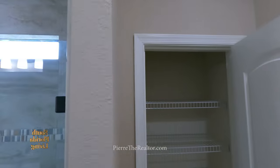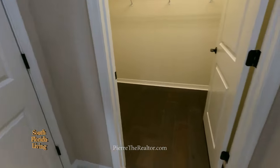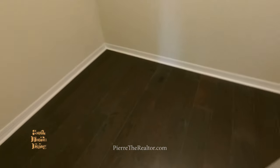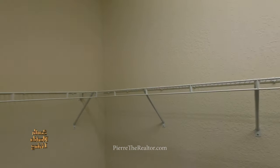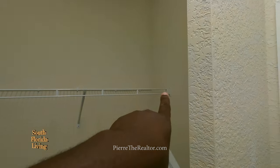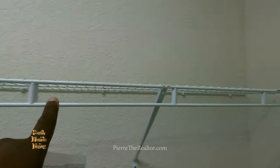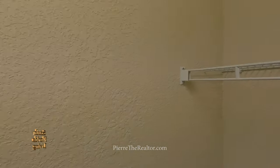Here goes the linen closet. This is absolutely beautiful. Let me close this back. And here go the closet. I like how they transition, like how they did everywhere else in the house, from the wood transition to the wood. Okay? Wow, you got space. So listen, he's from right there. That's him. Sorry, guys. And here she go. There she goes. You know what I'm saying?